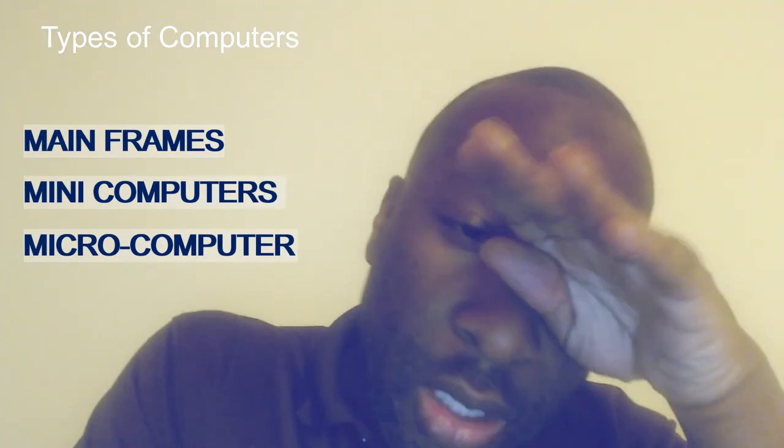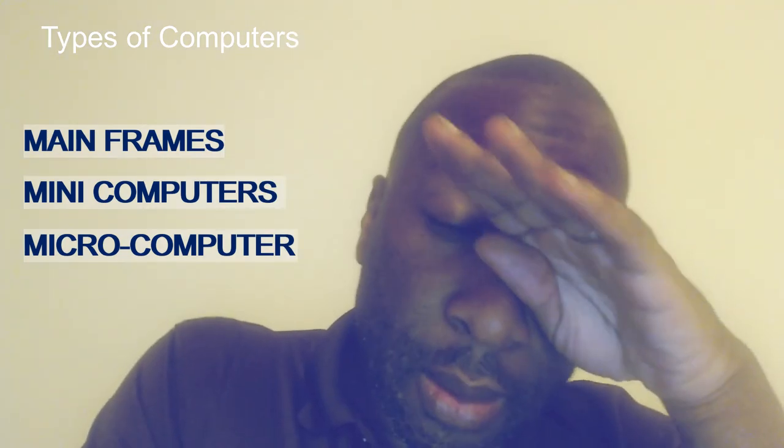And the last thing I'm talking about when we talk about these different computers is micro software. Hold on, got something in my eye right now. Hold on now. Tearing up, thinking about these computers.